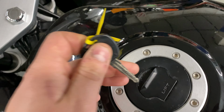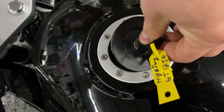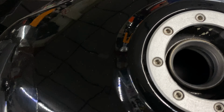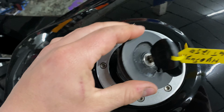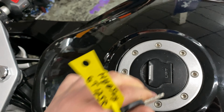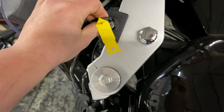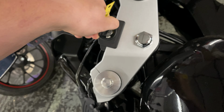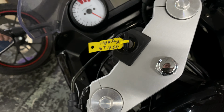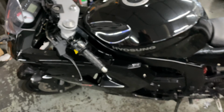I'll show you the fuel tank. To open it up, lift it up, put the key in, turn it, and it just lifts up. To lock it down, push it down, turn the key, that locks that. Got a steering lock on the bike, key in, turn the steering at the same time. That brings the steering lock on.